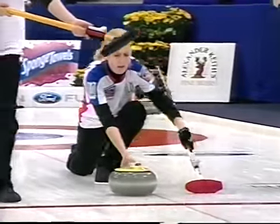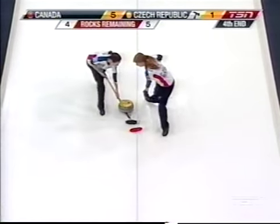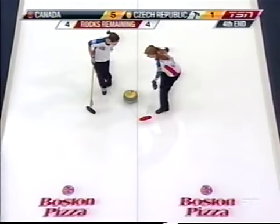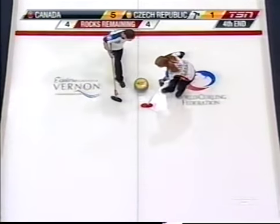You can see how technically they are very sound. Probably Yana with one of the best deliveries. She's high, but comes out with a nice straight body line and a good release. And we talk about rotation. She actually gives the rock quite a bit of rotation, and it has a very true path coming down the ice because of it.